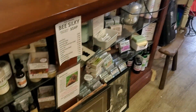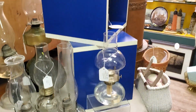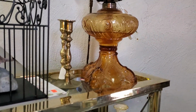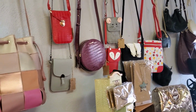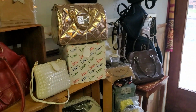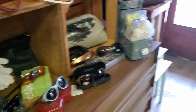I don't know if this is her product or somebody's stuff that she has in the store, so that may not be part of it. But all the furniture, the displays, all of that stuff seems to be going. Really nice oil lamp. There's a wall of purses. Cute little fox and a mouse. There's some glasses. This must be her ladies section up front.